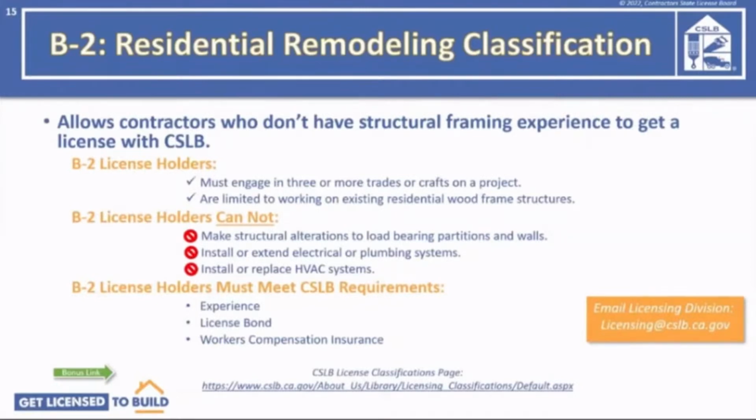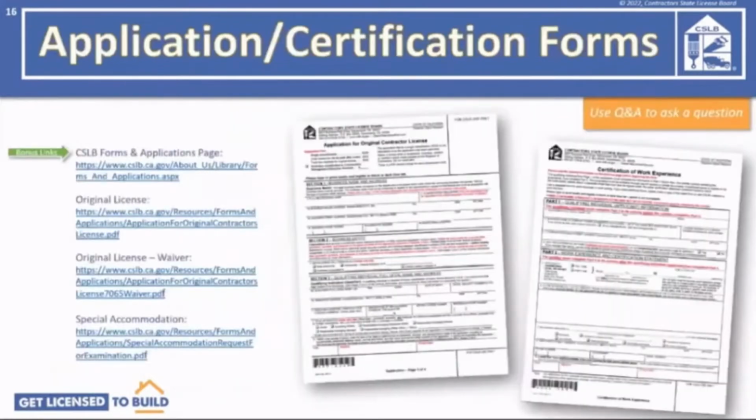Like all other CSLB licensees, B2 applicants/licensees must comply with CSLB experience, examination, license bond, and workers' compensation insurance requirements. If you have more questions about the B2 license, email the licensing division at licensing@cslb.ca.gov. When you are ready to apply for a license, here are the 2 forms you will need.